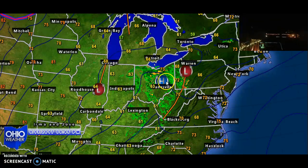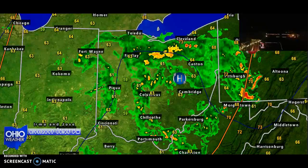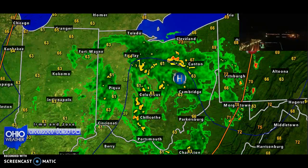High pressure is located curiously over Ohio and amongst the remnants of Irma over east central Ohio, and that does reflect on the current barometric pressure readings. But that's not doing anything to clear our skies, that's for sure. Let's take a closer look at Ohio. We're going to zoom in on the Buckeye State, and then we're going to put things into motion for you.